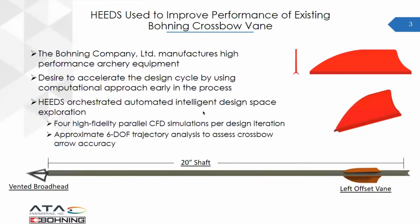So as I've mentioned, we've used HEEDS here to improve the performance of an existing Bohning crossbow vane. The Bohning company is highly regarded as a leading manufacturer of performance archery equipment, and they had a desire to accelerate their design cycle early in the process using a computational approach. As part of that, we've used HEEDS to orchestrate an automated, intelligent design space exploration using 4 high fidelity CFD simulations in parallel per design iteration, and we couple that with an approximate 6 degree of freedom trajectory analysis that we coded up in Python.